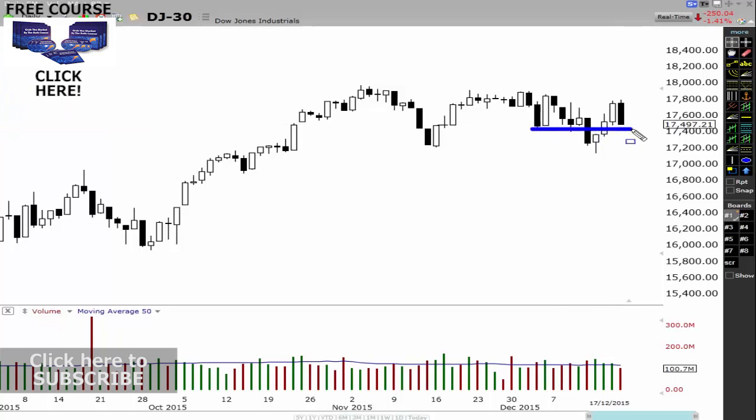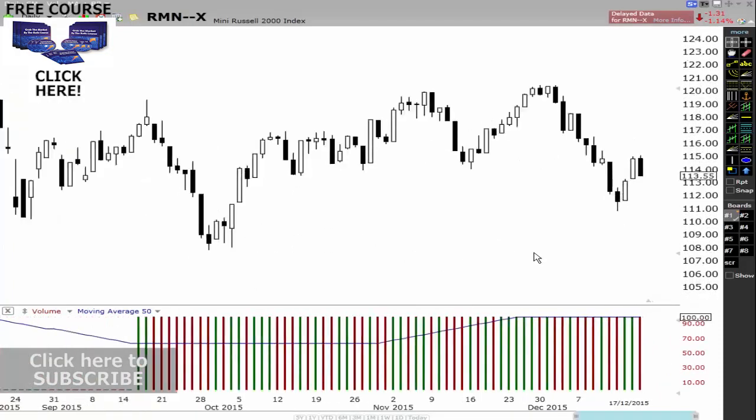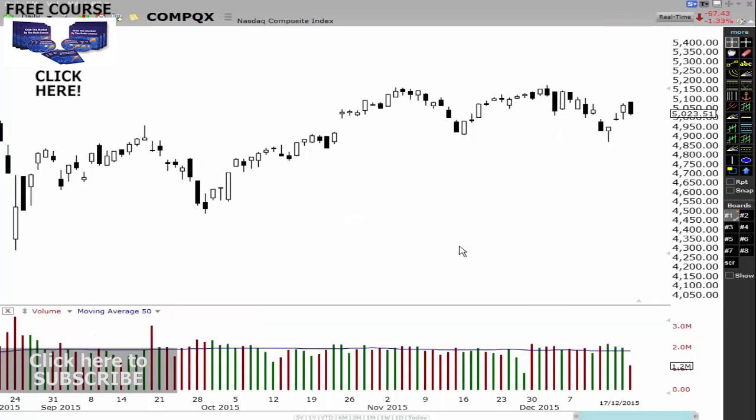We actually have this whole level of support through here. If the market does break down past this support, then we are in big trouble and we are likely to see this sort of action happening. So let's keep an eye out for that. On the Russell, I expected it to bounce off this resistance level, and it's exactly what happened. You can see this whole resistance level through here. I'm expecting more downside, especially on the Russell overall, and the Nasdaq as well. We did have a down day, but once again we're at this support level through here.